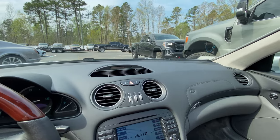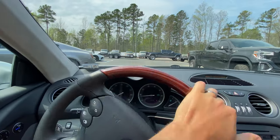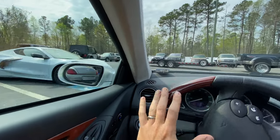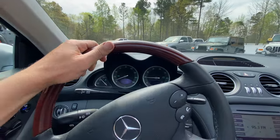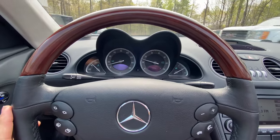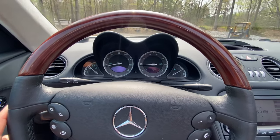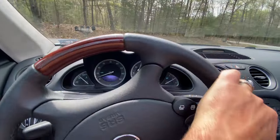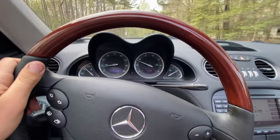All right, guys, here we are in the drivability portion. As mentioned earlier, we took the vehicle in on trade at 7,900 miles, 79 and change. And we have nearly 200 miles on it in this car. It's perfect driving in every aspect.